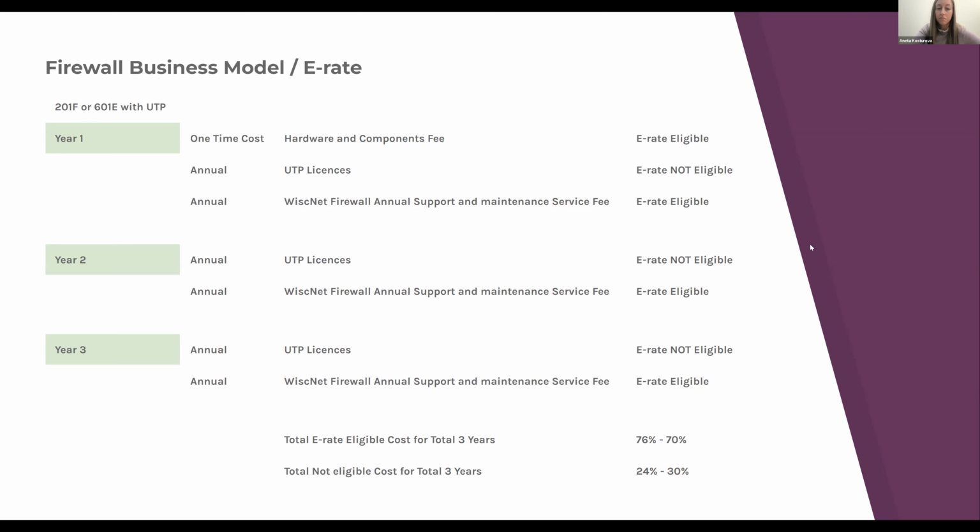WiscNet gets a good percent discounted from Fortinet, and we pass that along to the membership. So for the hardware, you're going to get that discounted fee that WiscNet gets from Fortinet. The UTP licenses are something that you can add. That would be a separate line on your invoice. It's not E-rate eligible, but it's good to have. So it's separate, especially if you're working with E-rate, you can just make sure that's not an E-rate eligible fee.